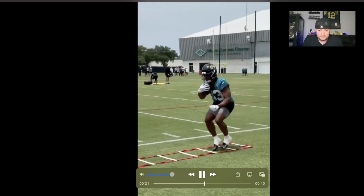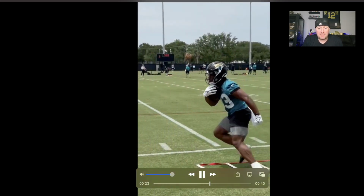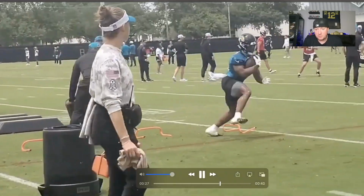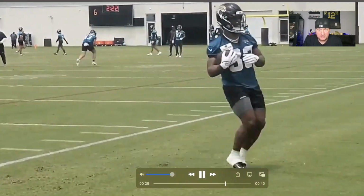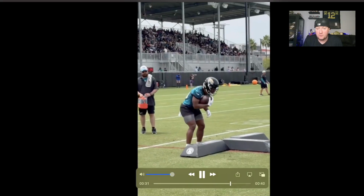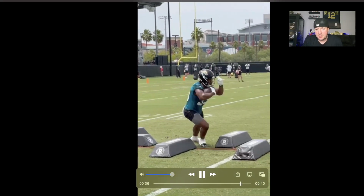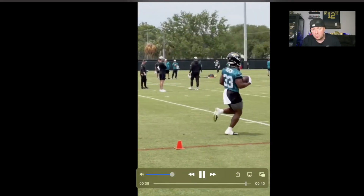Tuten, though, has some good pop in the step. Has that speed, as we all know. We went to Virginia Tech. We were explosive. We were productive. You see that in the feet. You see that in the spin move. Watch his feet there. Boom, boom, boom, boom. There we are. Moving laterally very well.